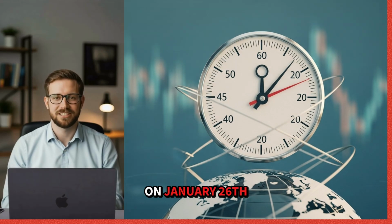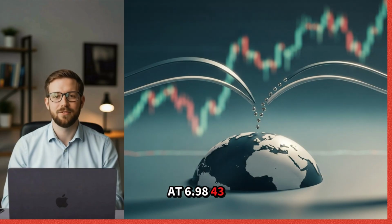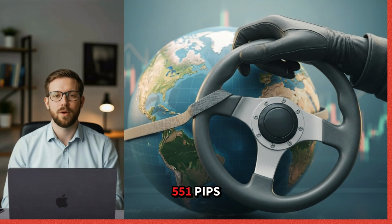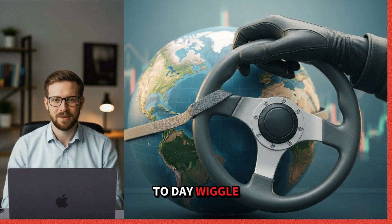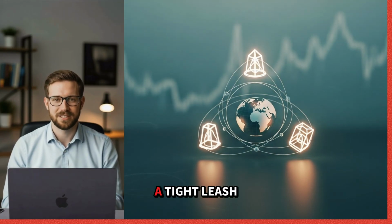On January 26th, China's central bank set the daily yuan fixing at 6.9843 per dollar. Reuters said that fixing sat about 551 pips stronger than a common market model. That is not a normal day-to-day wiggle. It is a policy hand on the steering wheel. Why let the yuan run, but keep it on a tight leash?